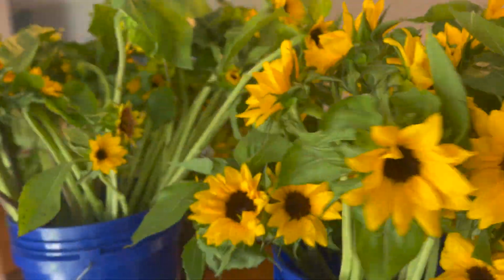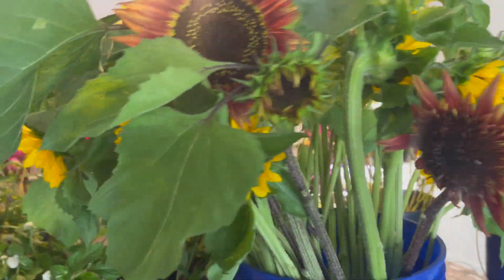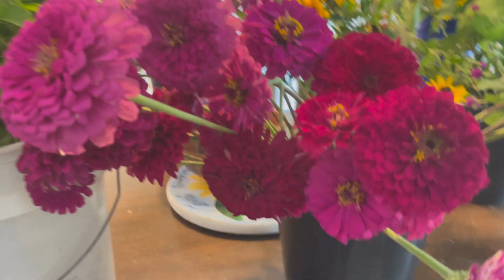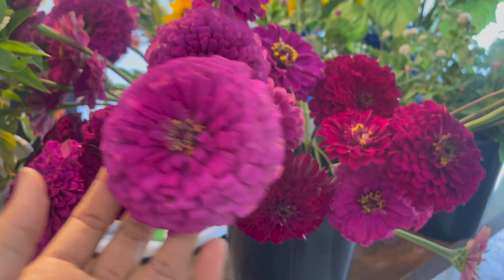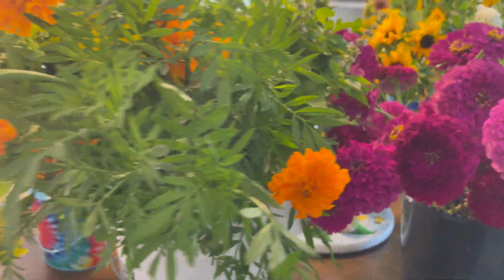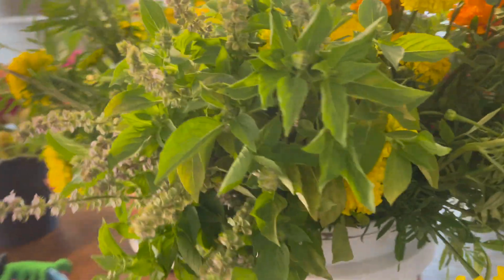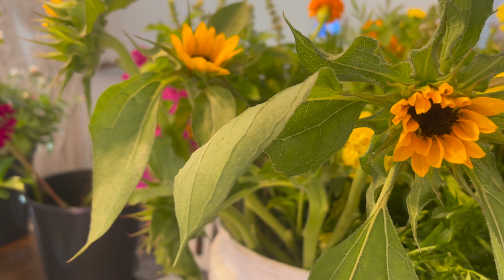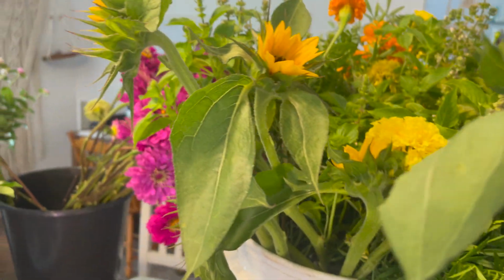So I'm just going to use these, and I went ahead and bunched them in 5 because I sold to a florist earlier this week. I have zinnias. I didn't have many in the field, but some of them were okay, so I went ahead and harvested whatever I could. And I got marigolds for some greenery, basil, which is not looking too great, and they don't really hold up as much as I want in bouquets, but at least I have sunflowers.